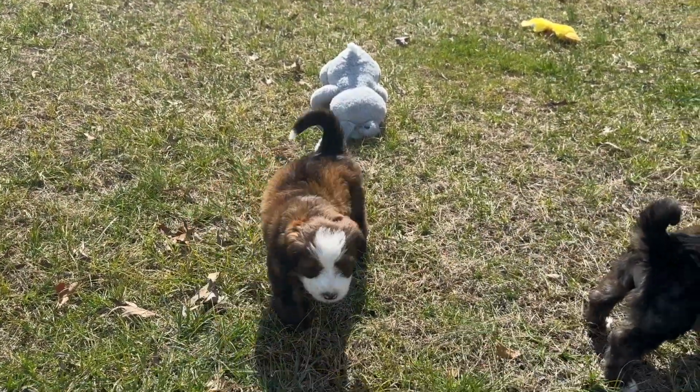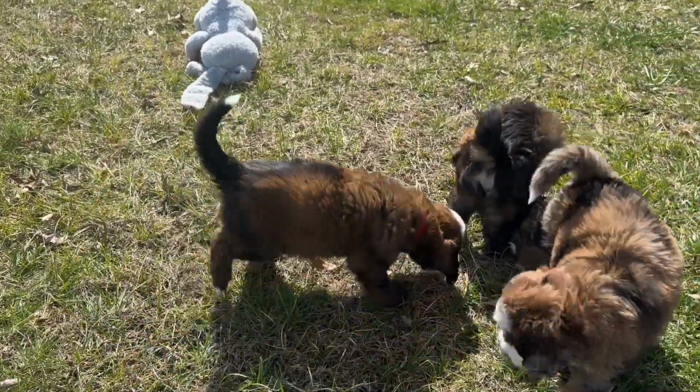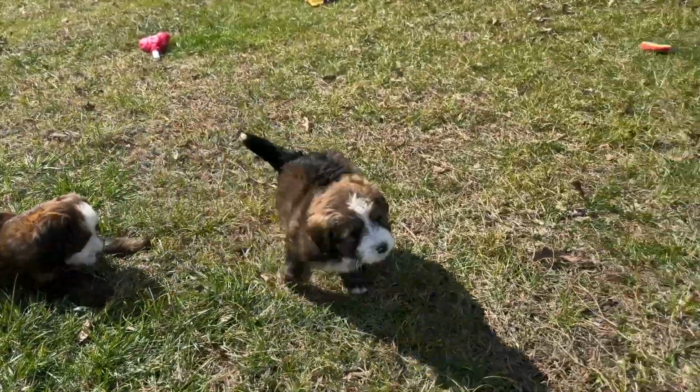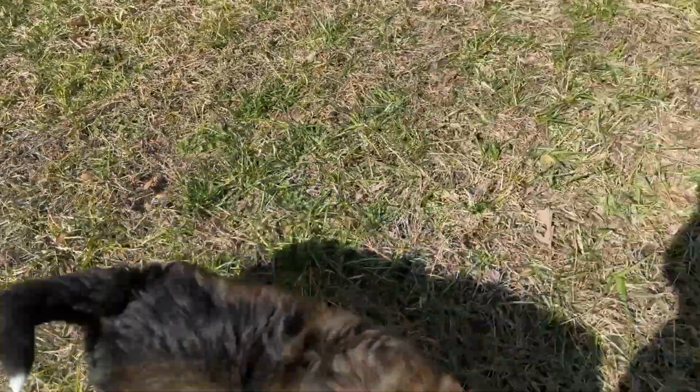Possibilities I think they were thinking about as well, and they said sometimes their puppies get nicknames that they get called more than their real names. This is Funshine Bear.